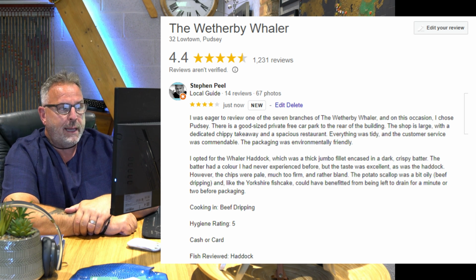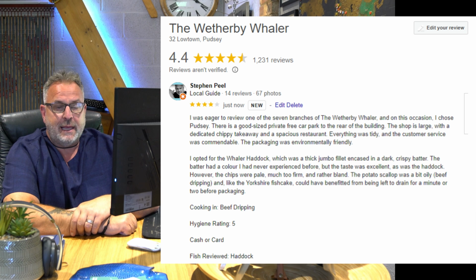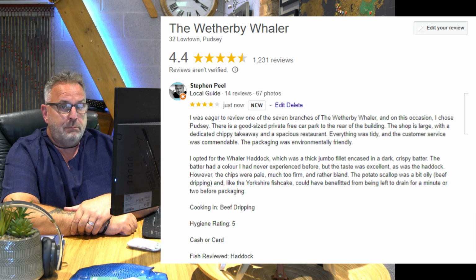I opted for the Whaler haddock, which is a thick jumbo fillet encased in a dark, crispy batter. Now that's their sort of signature big fish, if you like. And it was a decent size. The batter had a colour I had never experienced before, but the taste was excellent, as was the haddock. However, the chips were pale, much too firm and rather bland.